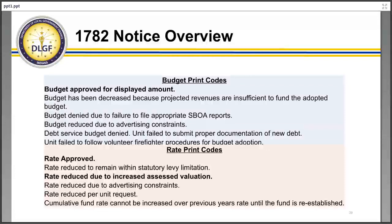Now let's take a look at a few of those notes that you may see specific to each unit. There's a set of codes for the budget, and there's a set of notes for the rates. There are several more than these that are possible, but here are some of the more common ones. So let's take a look at the budget print codes first. The very first one is the one that pretty much everyone hopes to see. Is budget approved for displayed amount? This essentially means that your budget has been approved for what was adopted.